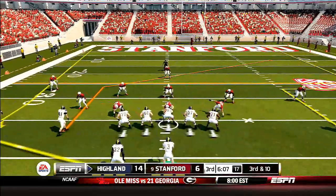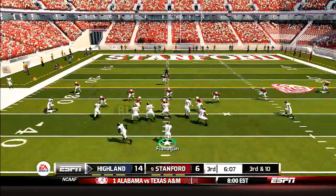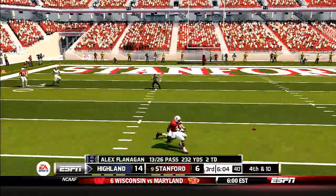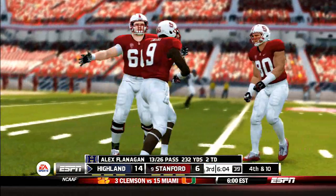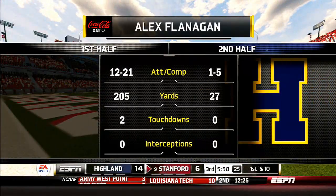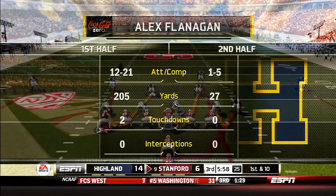So now we'll go to a 3rd and 10 here. Big down for the offense as Flanagan drops back and throws this one up the middle to Cannon, and Cannon cannot get a hold of it. Gets his hands on it, but just cannot hold on to it. And that'll be an incomplete pass. And the Cardinals, of course, will get the ball after this punt.